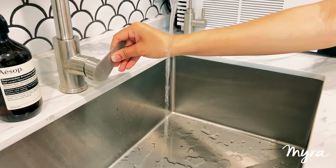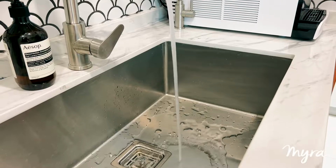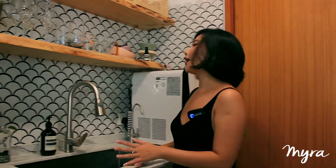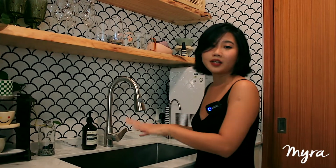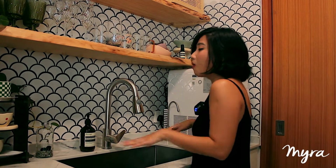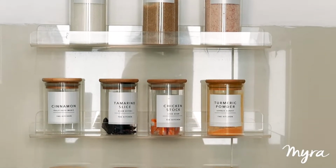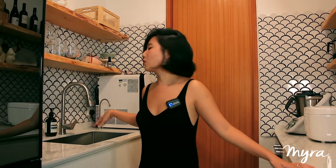One of the most important functions of this kitchen is it has hot water built in. I don't have a dishwasher, so I sanitize all my plates and all my kitchenware over here. So this sink makes sure I can do all the activities in one go. My favorite combination would be dish soap and baking soda. I usually just soak my sink because it's stainless steel, it keeps it spotless.